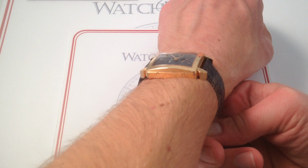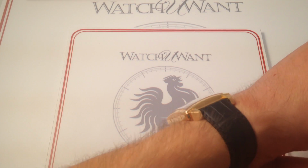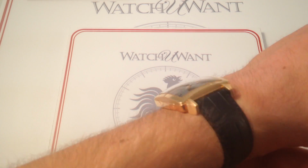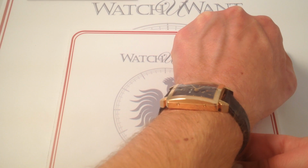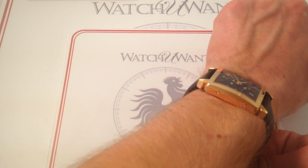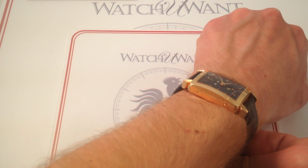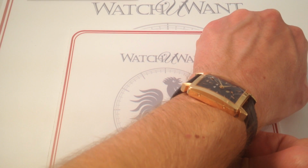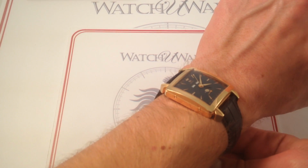The case is 11 millimeters thick, and it is 33 millimeters wide. So it wears nicely as a dress watch because it's relatively low profile. The 41.5 measurement is lug to lug, the extremities of those teardrop lugs. So on my wrist, which is 6 1/3 inches, pardon me, getting my metric mixed up, 16 centimeters in circumference, the bottom line is it wears very compact.